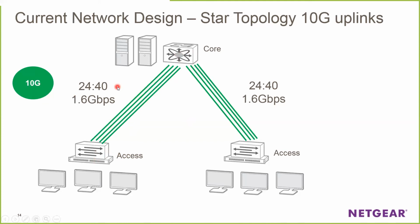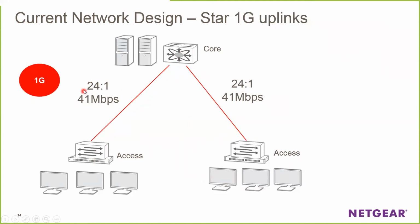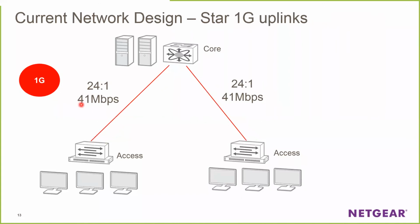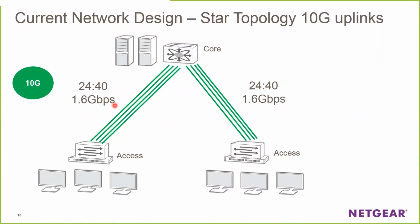So what we can see is that if we compare the number here, it was 24:1. Now it's 24:40. So there are 2 things that we have to realize in this scenario. The first one is that now this number, the 40, is bigger than the 24. And the second one is that we are getting, instead of 41 megabit per second, 1.6 gigabit per second. So what it means is that even in the worst case scenario, we are able to deliver 1.6 gigabit per second of connectivity to each computer. And we are able to achieve this using these 10 gigabit uplinks.